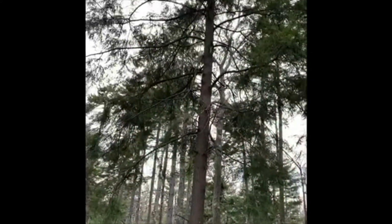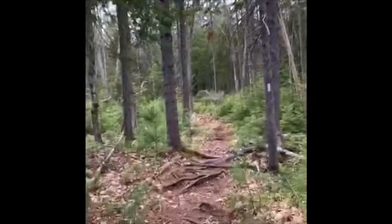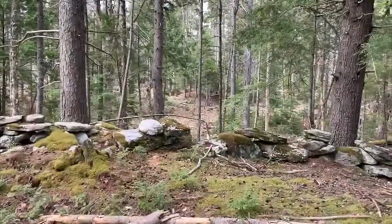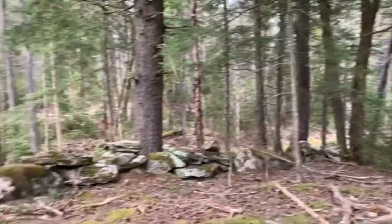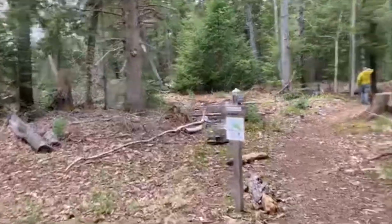Just getting into the hemlock area now. Lots of beautiful old hemlocks in this part of the trail. As you approach almost a half mile in, you come up to the Litchfield Road, and there's a nice stone wall, an old woods road through here.